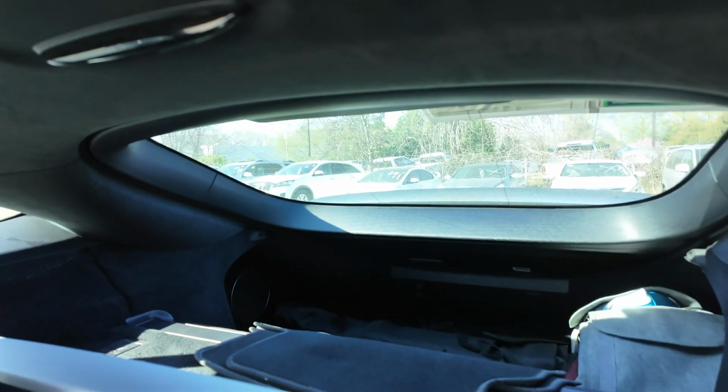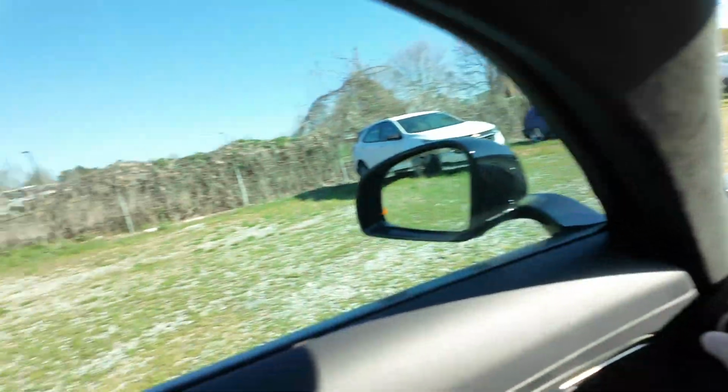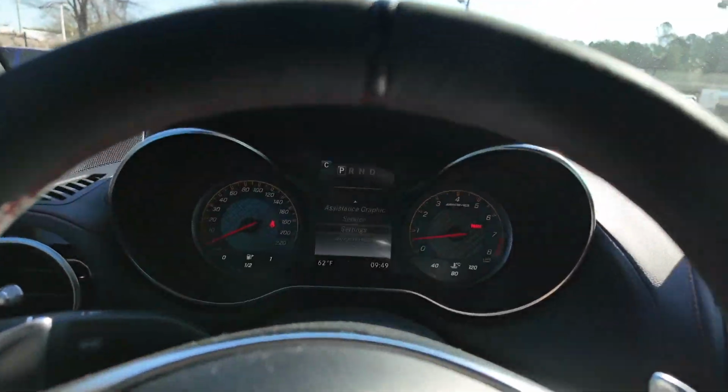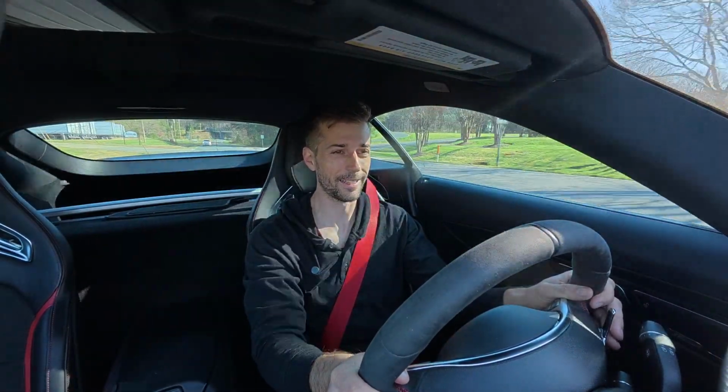Now there's also Alcantara for the headliner there. And then with the massive rear glass, along with those cargo windows there, you really don't have any blind spots. So you have a lot of visibility for this coupe. So setting off behind the wheel now for the AMG GT.